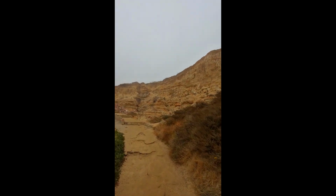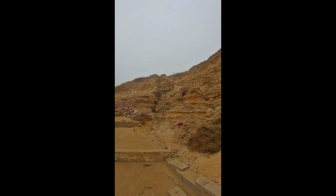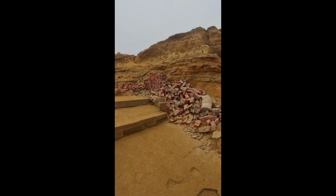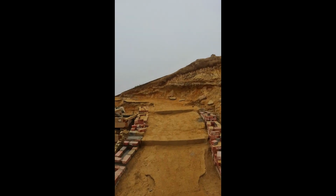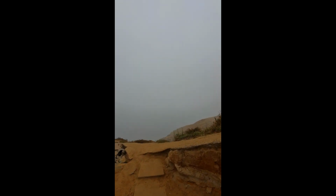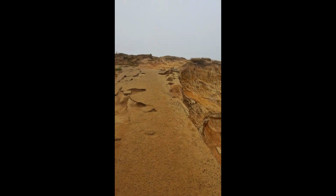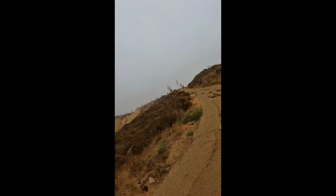Different points I've come here and done repeats. My old office used to be not too far from here, so I'd come and just bust out a set of like 8 or 10 of these. Looks like someone's sprucing up the joint. All right. Getting a little swampy here.